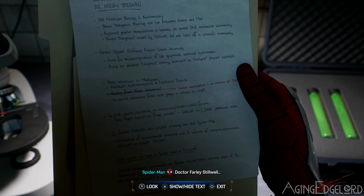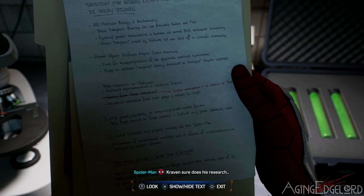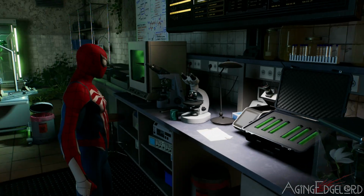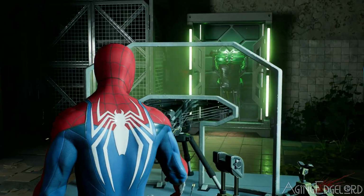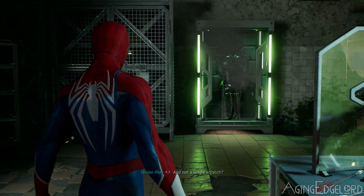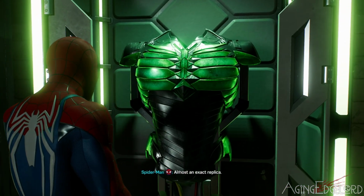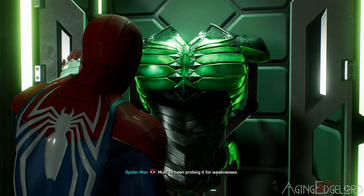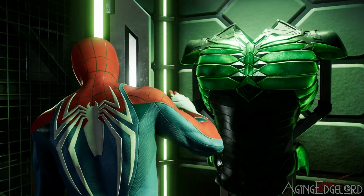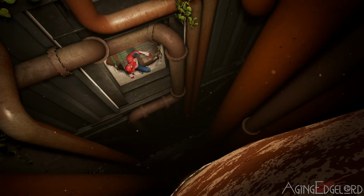Dr. Farley Stillwell? His genetic experiments gave Scorpion his abilities. Craven sure does his research. Were they testing their weapons on that armor? Whoa! And not a single scratch? Almost an exact replica. Must have been probing it for weaknesses. Can never be too careful with Scorpion. Wait a sec. Would you look at that?